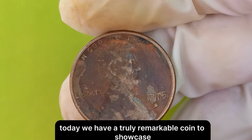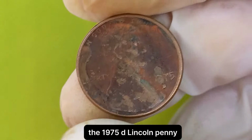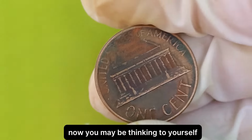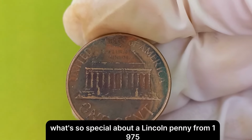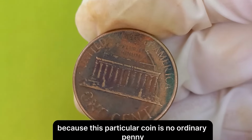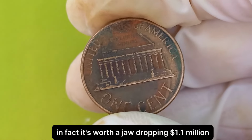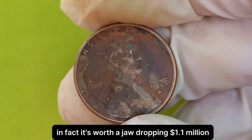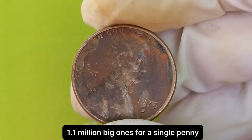Today, we have a truly remarkable coin to showcase: the 1975 D Lincoln penny. Now, you may be thinking to yourself, what's so special about a Lincoln penny from 1975? Well, hold on to your hats, because this particular coin is no ordinary penny. In fact, it's worth a jaw-dropping $1.1 million. Yes, you heard that right, 1.1 million big ones for a single penny.